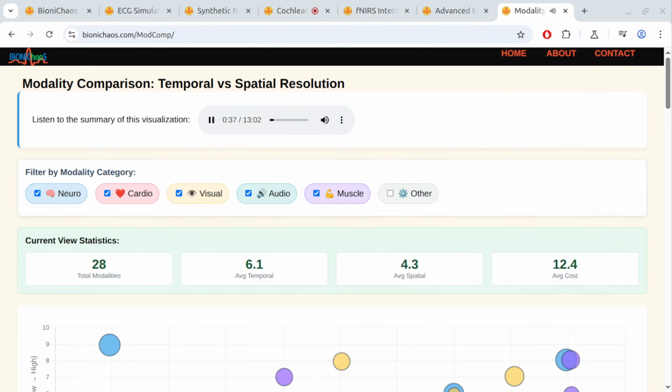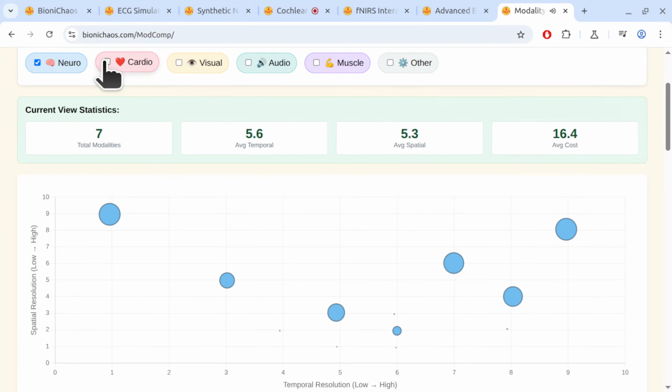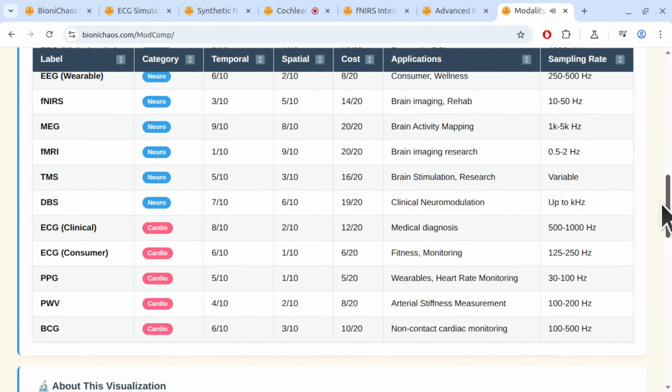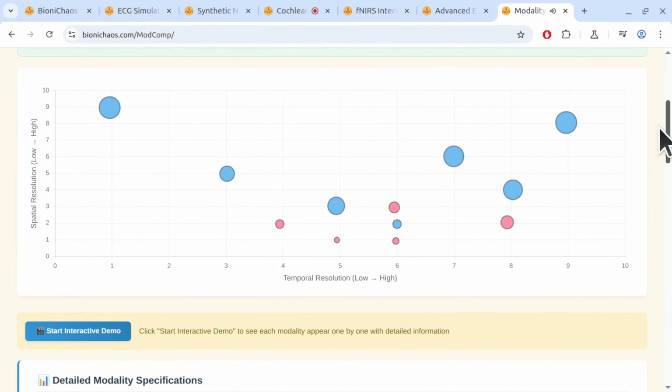Right. And we're not just talking about your standard cameras and microphones here. No, no, we mean technologies that let us peek inside the human body or scan our environment with incredible precision. Or sometimes just enough precision to get by, which, as you said, is where some of the real fun starts. Exactly. So our mission today is to unpack a stack of sources that compare these amazing technologies.